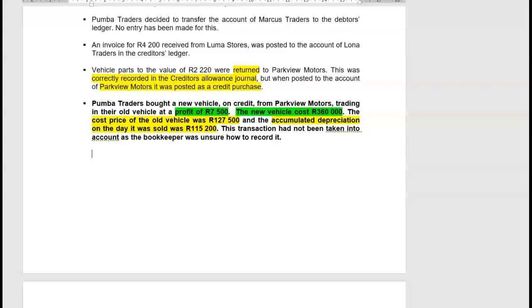First step, determine whether I've used this vehicle in the current financial year before I've sold the vehicle. If I did, I have to provide depreciation for the current financial period on that vehicle. But they gave me the accumulated depreciation on the day it was sold, so I can assume that that depreciation has already been passed. So what am I going to do?